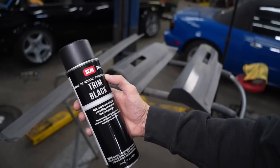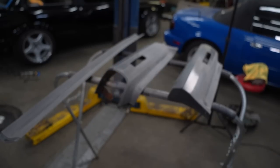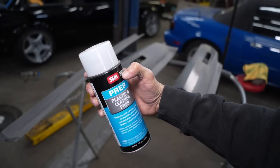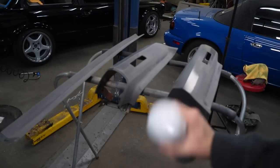Every single person that has used this said this product is incredible and it looks insane. So I'm definitely trying that out. And since it has such good reviews, I'm gonna try everything out, SEM. Plastic and leather prep. Let's wipe these parts down. Get it ready for paint.